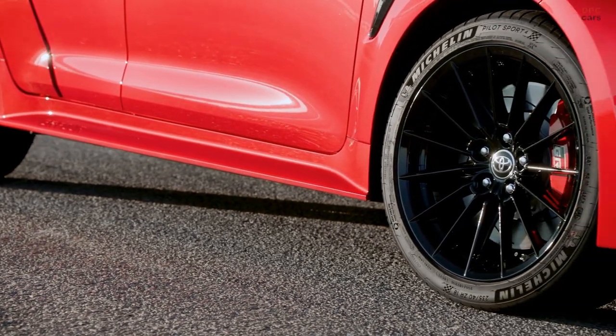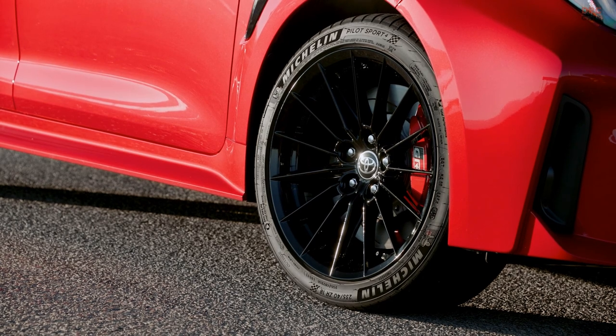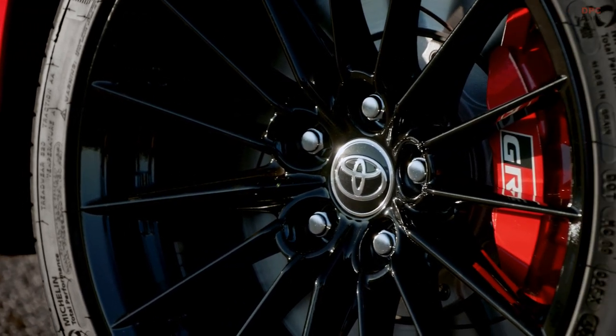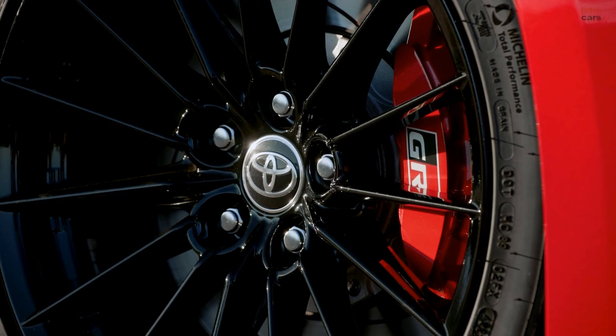Available Core Grade colors include Ice Cap, Black, and Supersonic Red, all paired with a color-keyed roof and rear lip spoiler, GR4 stamped side rockers and wide fender flares. On the inside, seating for five will come with GR logoed fabric sport seats.